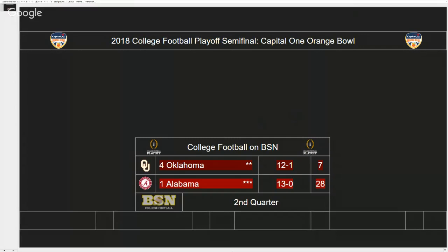Welcome back. Miami, Florida. 28-7 Oklahoma football. 10:40 left to play here still in the second quarter. Sermon is back in the pistol. Hikes the ball. Gets the handoff. Now it's a flea flicker.